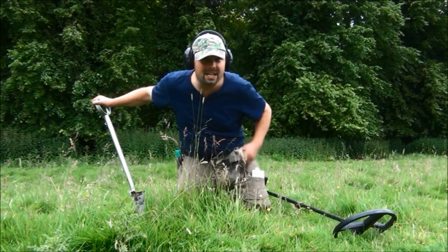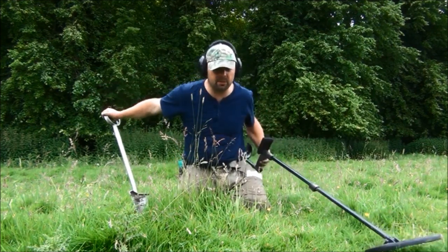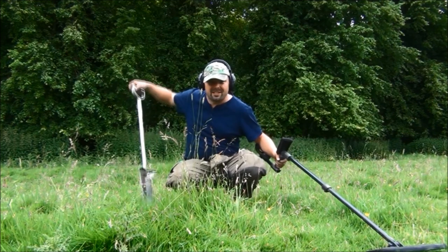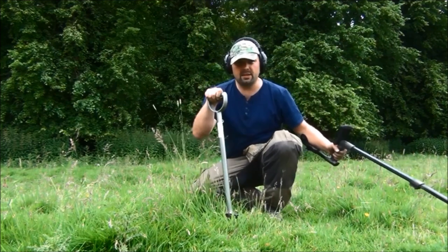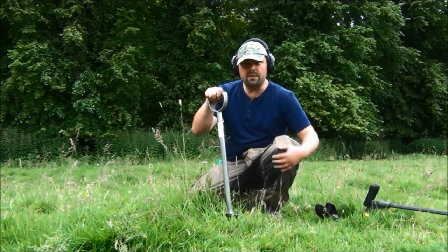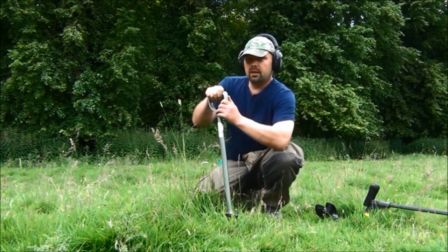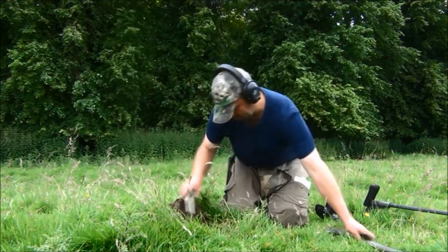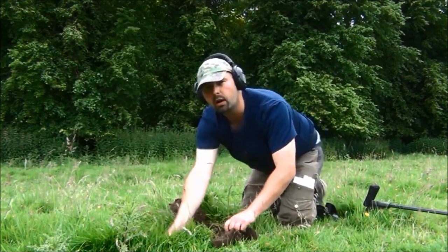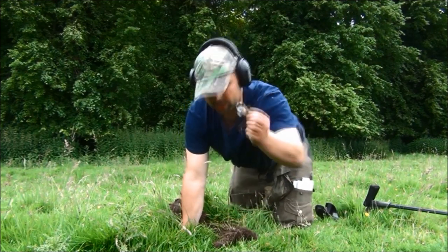Okay, it's all down to this last target. I'm going to give it a quick scan over just to see what it was like, because I know there was one in the long grass that wasn't a very good signal. Yeah, that's a solid enough signal. Reading 85 to 86. I think it might be another modern penny, but hopefully not. Oh man, it's not even a spendable modern penny. Another bottle top. And that concludes the hunt.